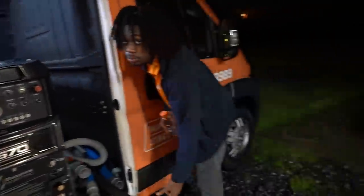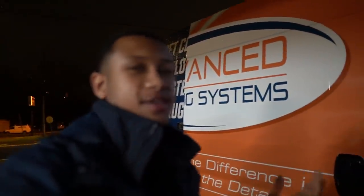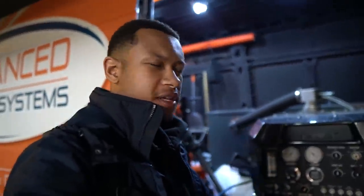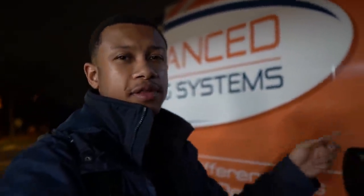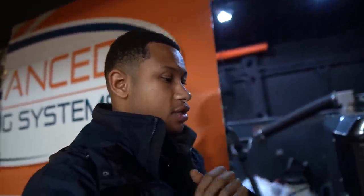So we made it back to the shop and it is time for the dirty water dump. I always love this part right here because it makes me feel like I did a really good job, and just seeing all the dirt just makes me feel really good. So here we are, we're gonna have two in today's video. One is from the first carpet that we cleaned at the residential job, and the second one is from the restaurant. So we're gonna do them kind of flip-flop. We're gonna do the first one from the restaurant and the second one from the residential. Here you go.